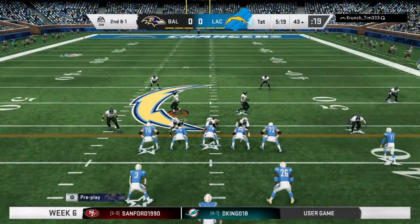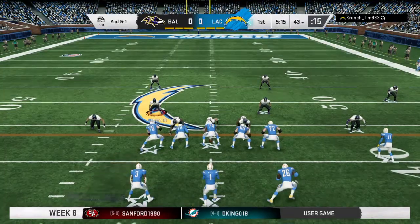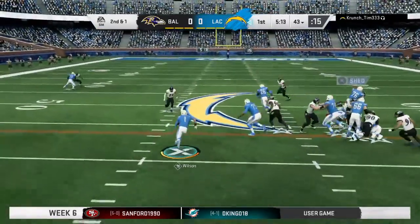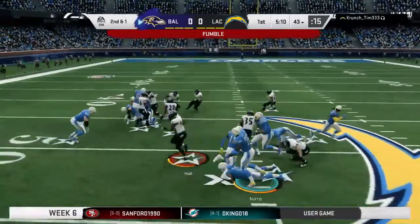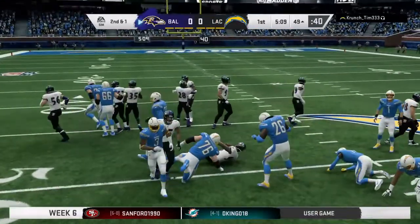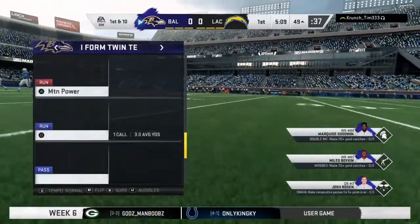The previous run good for 9. Here's 2nd and a yard. Wilson hit. It's loose. It's out. Fumble. And it's picked up by the Ravens. And they'll set up shop right near midfield at the 49-yard line.